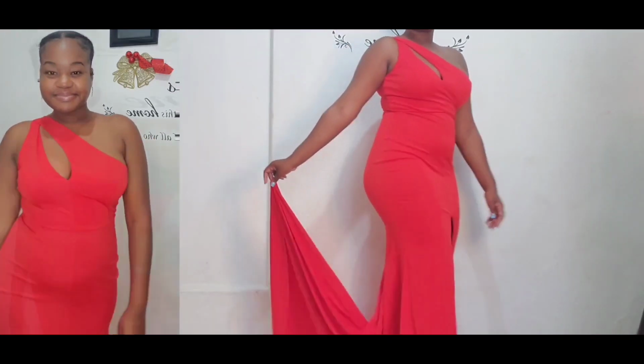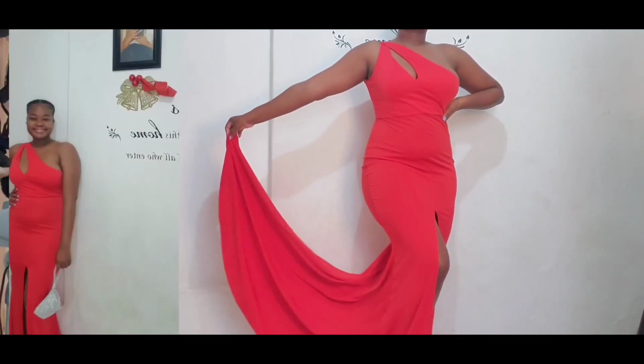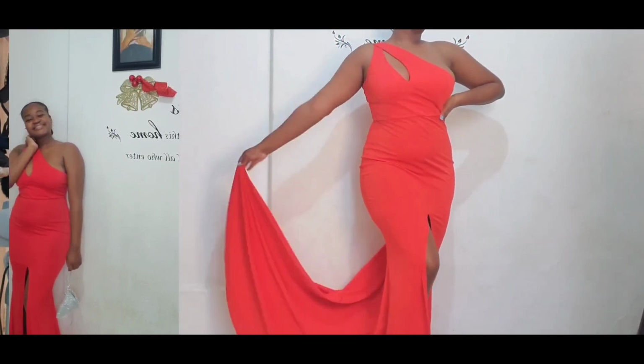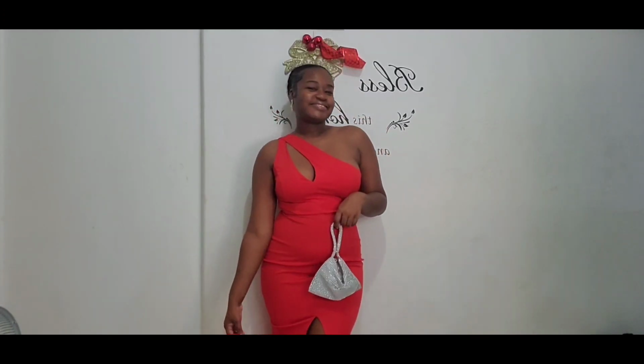Now, when I got the dress, I bought it for $35.47. And that was with a discount. It was originally $40. Right now, without discount, the dress is $33.99. And I think that's a steal. That is a total steal for this dress. How much Jamaican is that? I'm not sure. But I'm pretty sure that's under $6,000. Yeah, that is an absolute steal.